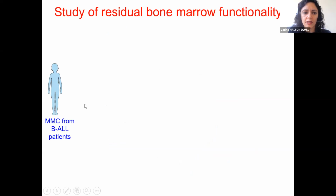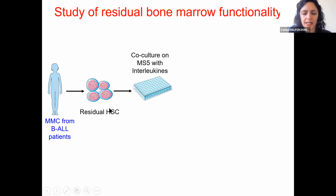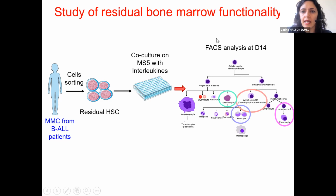But when we sort medullary mononuclear cells, we also try to study the residual bone marrow functionality, if it exists, of course. For that, at the same time as the blast cells, we sort the residual hematopoietic stem cells based on the expression of the pan-hematopoietic cluster of differentiation 45 and based on the clusters of differentiation 34 and 38. And when we recover these cells, if they exist, we put them in co-culture with MS5, which are mesenchymal stem cells from mouse bone marrow, to put hematopoietic stem cells on them with a cocktail of interleukins.